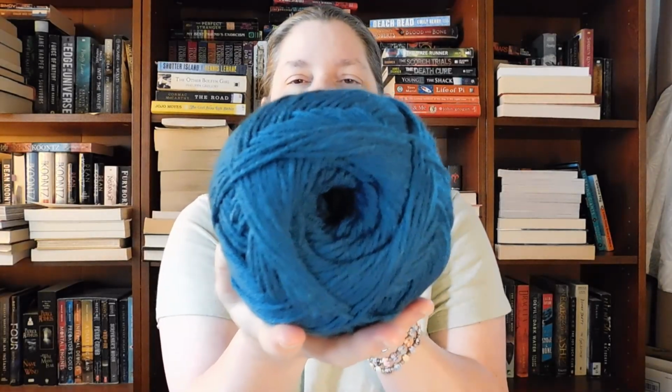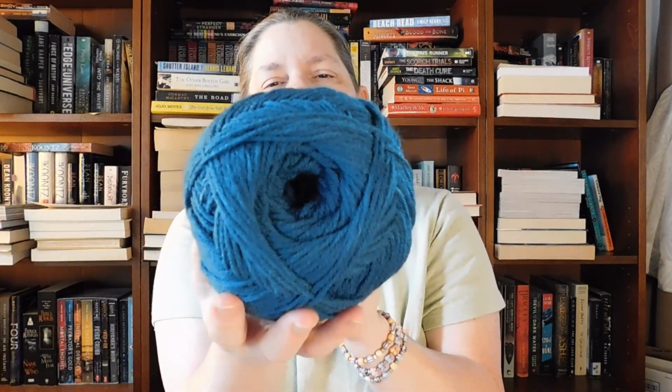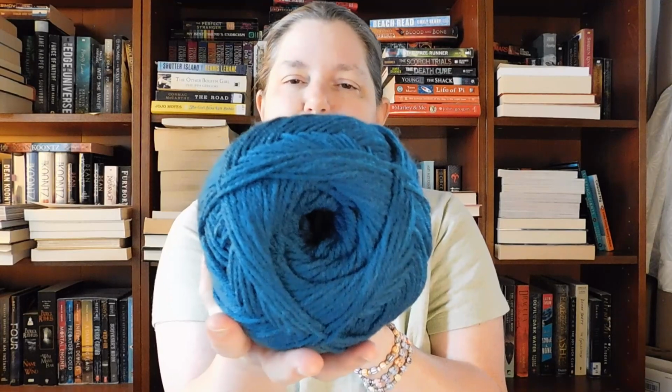So, this color, does it even have a color? That's the thing about Herrschner's. They don't always put the color on the label. It's got a barcode, it's got numbers. So they probably have a color listed on their website, but let's just say it's teal, and it's a little bit dark, so maybe a dark teal or a deep teal. But I have 3 of these worsted 8s.